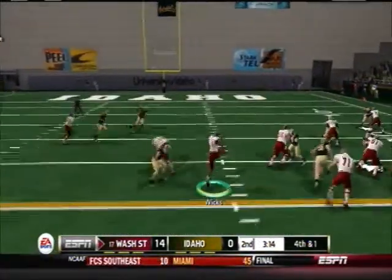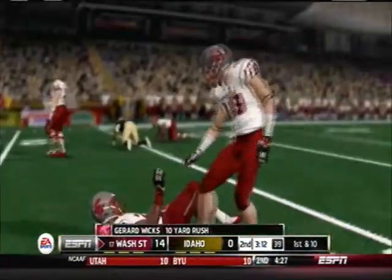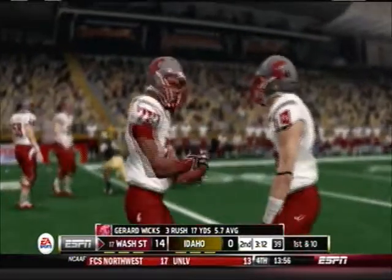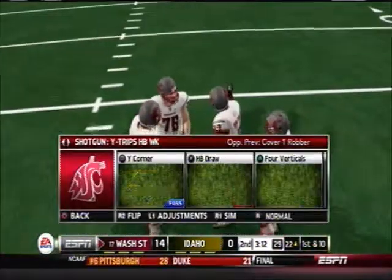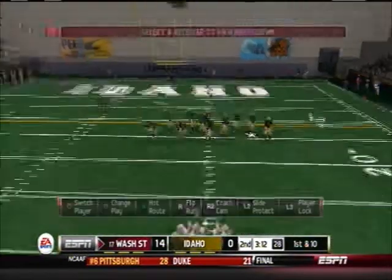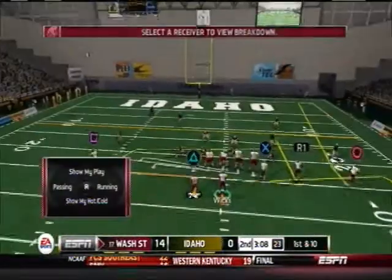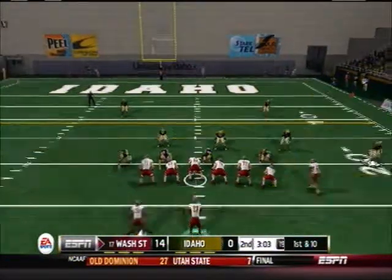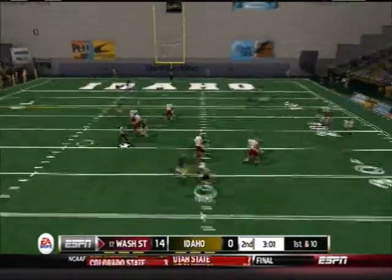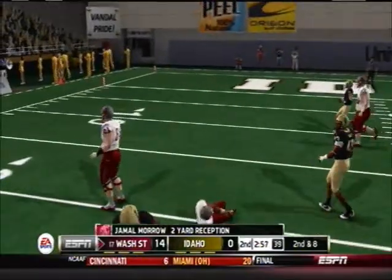We get the read option. He sprints. He'll get a nice gain of 10. Now we're just relying on short little passes to get us somewhere down the field. Moreau breaks a tackle and he gets leveled.